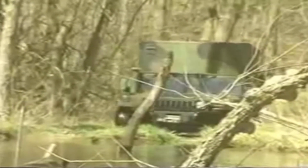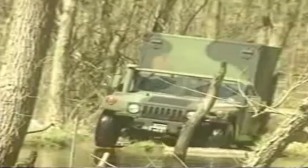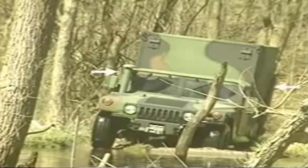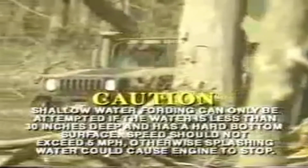All Humvees can ford up to 30 inches without the need of auxiliary equipment. Marine Corps Humvees are attached with a deep water fording kit that enables them to ford up to 60 inches of water. These kits are not available on the M1114 ECV. You should never attempt shallow water fording unless the water depth is known to be 30 inches or less, with a bottom surface that is hard and stable.